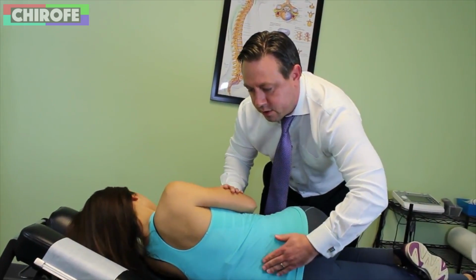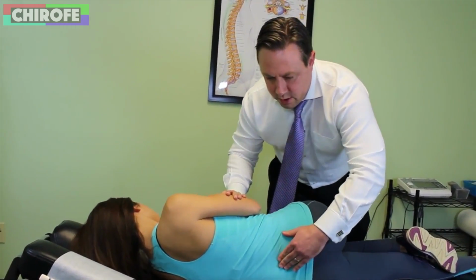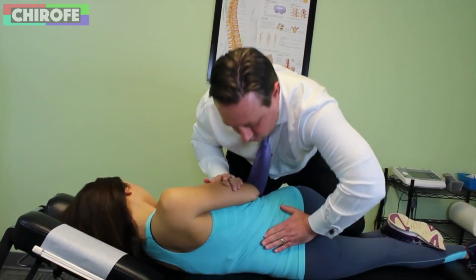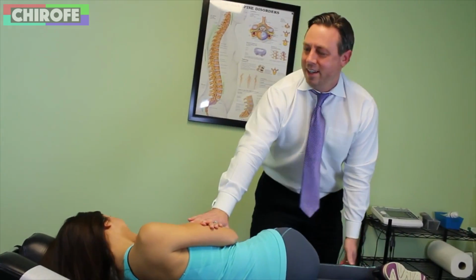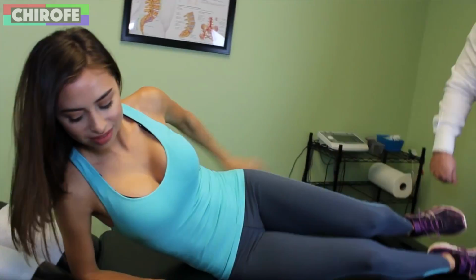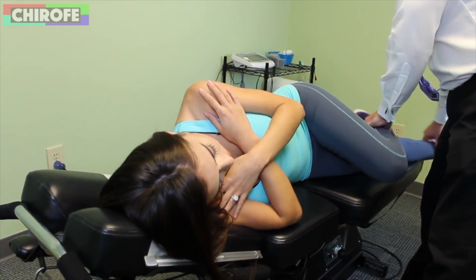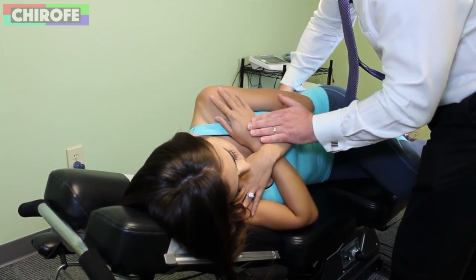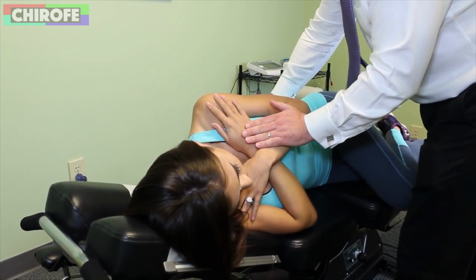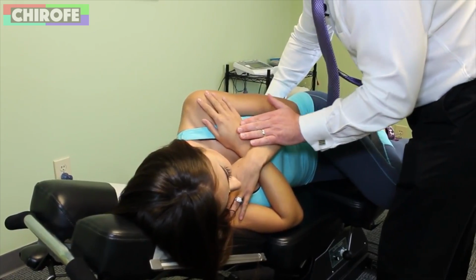And bring this back. Let me just. Good. So I feel a little restriction down here in the sacrum and our L5 vertebrae. Good. Wow. Gosh, that was loud. Let's see. Let's go on the other side. There we go. Bend this top leg here. Good. So you can feel at our L2, L3, there's some joint misalignments in the vertebrae. We're going to go right into them and reset the joints.